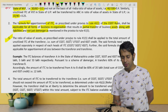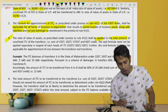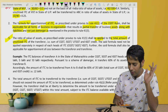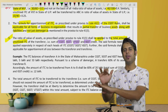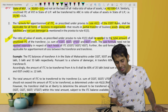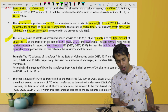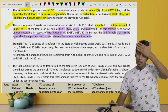The ratio of value of asset as prescribed in proviso to Rule 41 Sub-Rule 1 shall be applied to the total amount of unutilized input tax credit. That is, whenever you are applying this ratio, you should apply it to the total input tax credit which you have. You can have input tax credit for CGST, SGST, IGST, UTGST; combine all the input tax credit and then find the value. The said formula need not be applied separately for each head. You don't have to do this for CGST separately, SGST separately, IGST separately. Further, the said formula shall also be applicable for apportionment of cess, even if you have GST compensation cess, you can apportion that also.